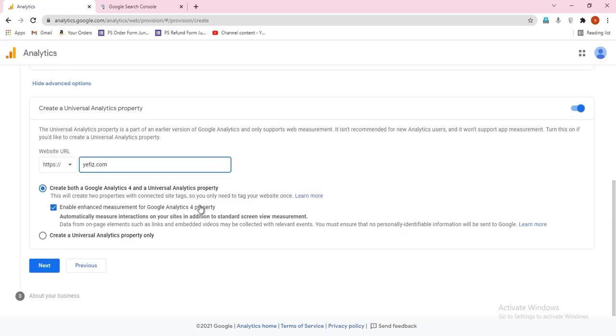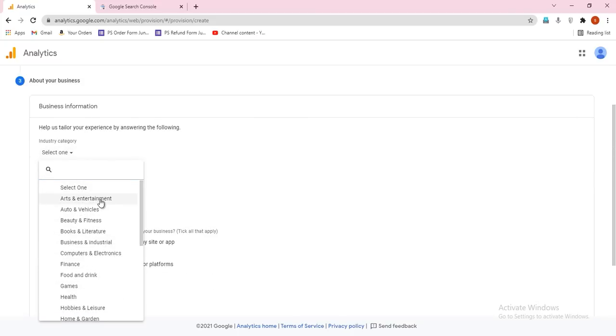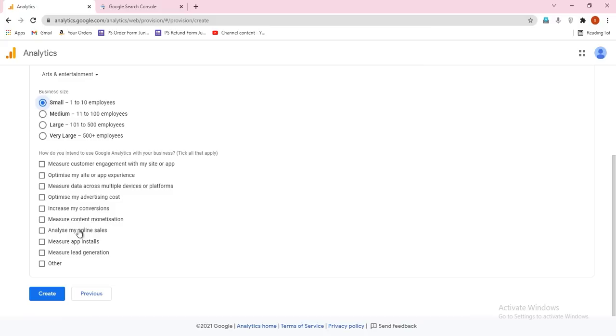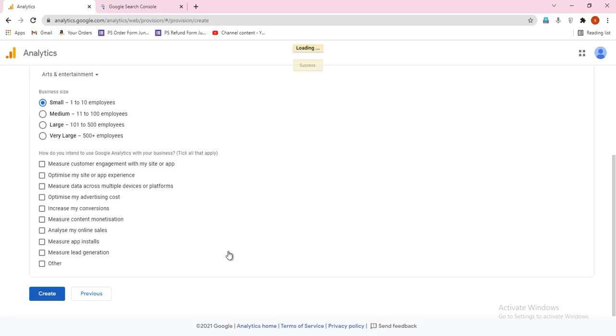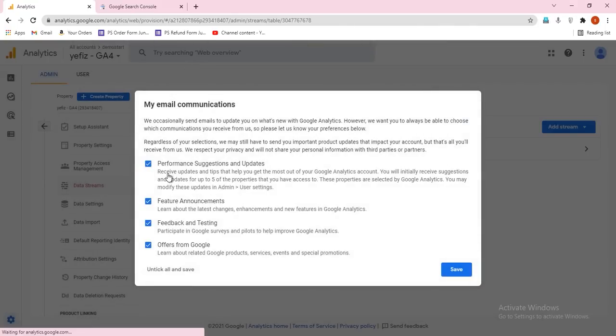And leave this empty. Make Google Analytics 4 property as well. Now click next. Okay, and a few things more. Select the industry category, art and entertainment; you select according to yours. Accept the legal agreement. Okay, again a pop-up appears. You can just disable this. If you want to get an email confirmation about these things, then go ahead and press save, and check and save if you don't want.